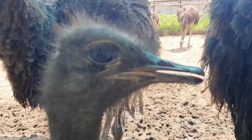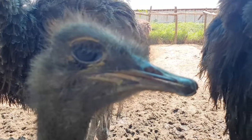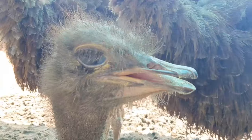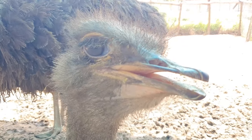To raise ostriches, you must prepare carefully, from knowledge to facilities, for all factors so that the ostrich can develop in the best way. Picking up eggs. Ostriches usually lay eggs in the afternoon from 2 p.m. to 7 p.m., so we need to collect the eggs after they have finished laying to avoid damaging them.